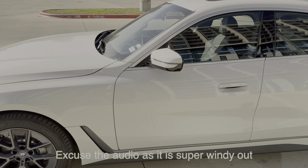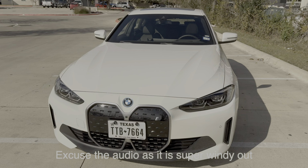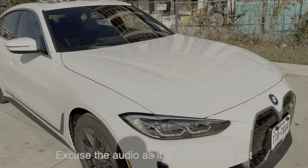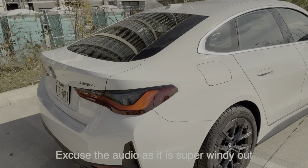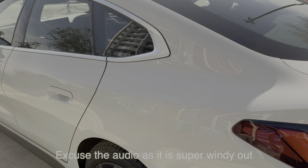I'm going to go ahead and do one more walk around for you guys, just in case you didn't see it. Man, that thing looks good. Look at that front profile, bro. I'm going to cut a lot of this out. This thing is beautiful. I hope there's no wind getting into this because, like I said, I'm recording this off my phone.